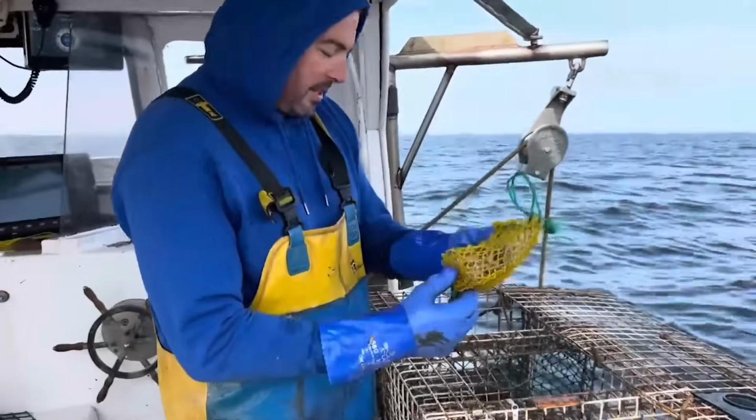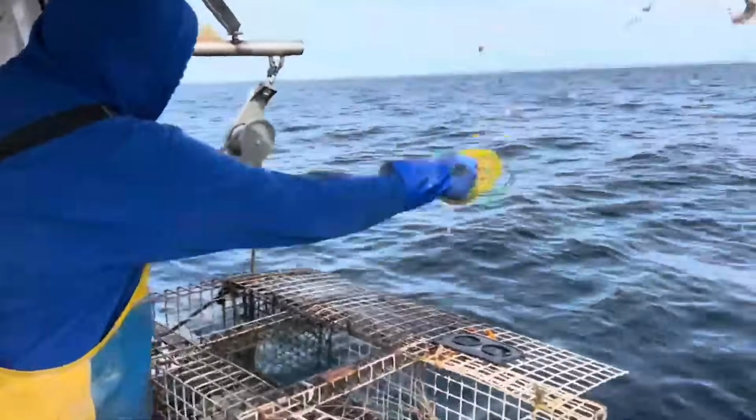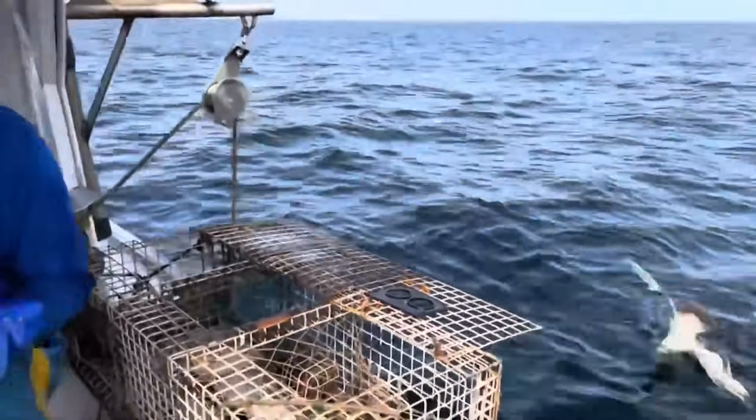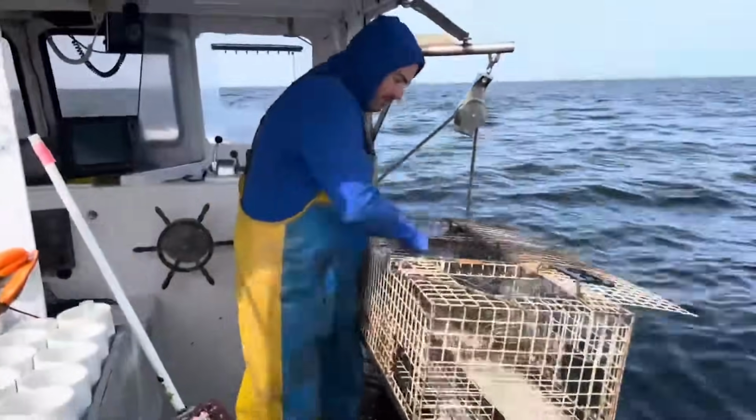Once on the boat, the lobsterman and/or the sternman will remove the lobsters from the trap. Those of legal size will be kept, and those that are too small or too big, and those that are V-notched, will be returned to the water.